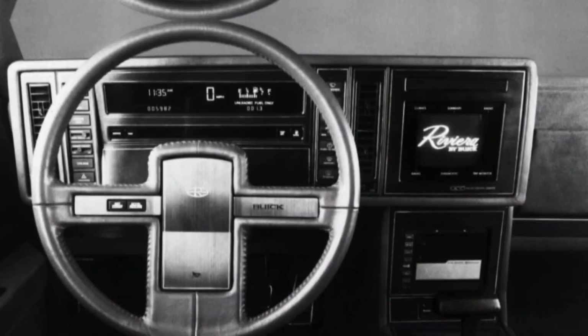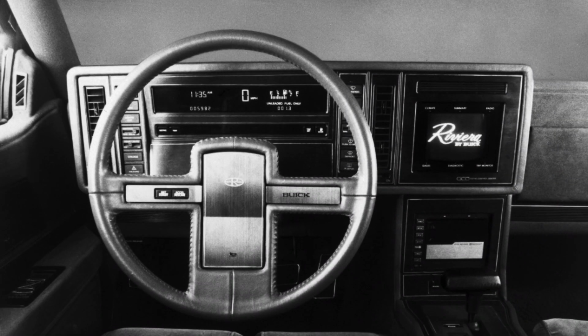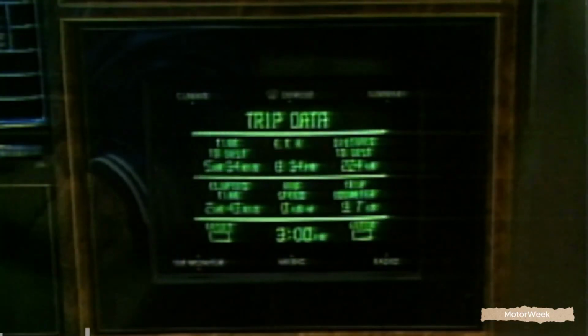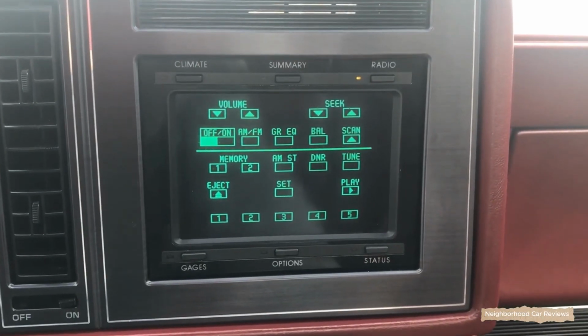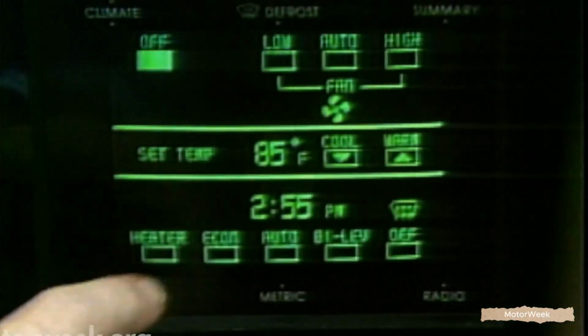In 1986, long before the iPad or Tesla, Buick launched the Graphic Control Center, GCC, in the Riviera. It was a 9-inch CRT (cathode ray tube) touch screen, literally a small TV built into your dash that controlled the radio and climate. It was 40 years ahead of its time, but it was a forensic nightmare.